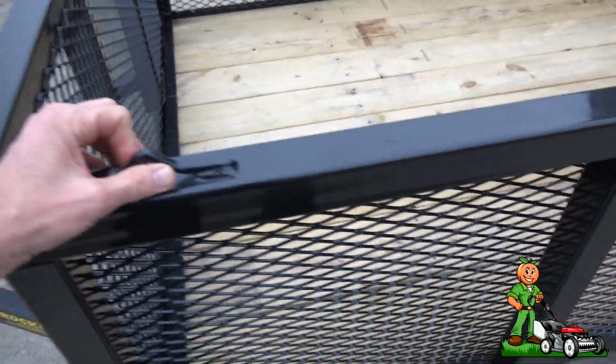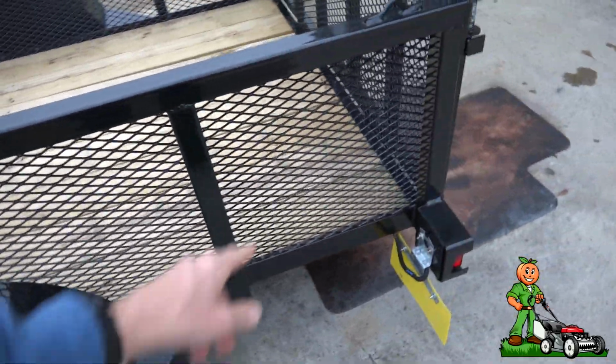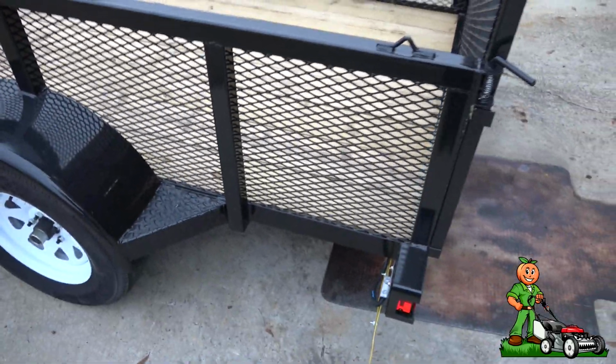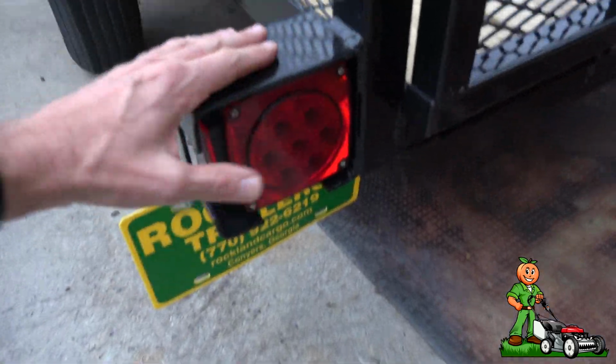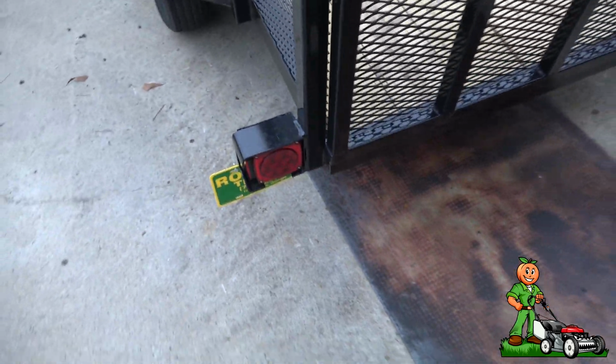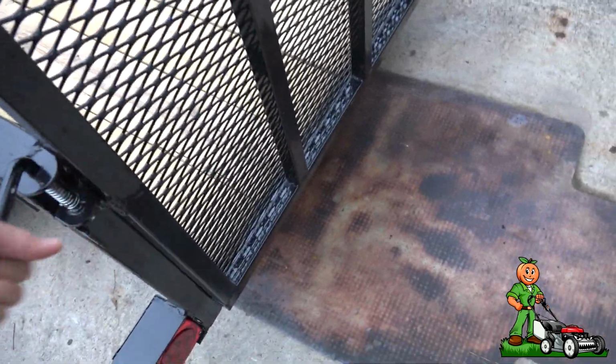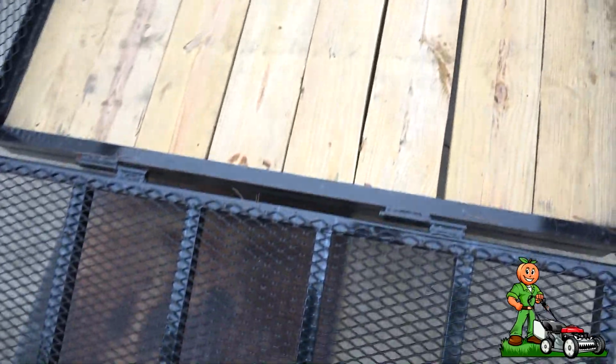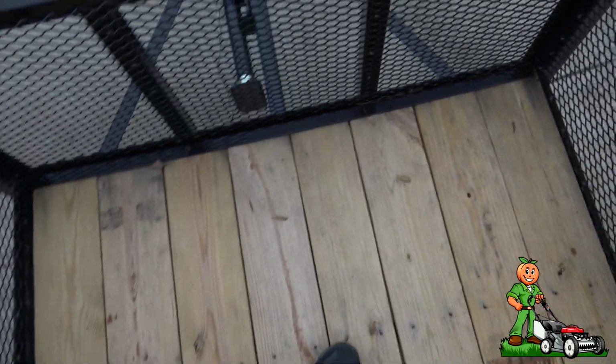This would be great for brush, tying it off if you got a big stack of brush, but not so good if you're going to put a gorilla lift on there, because I'd have to probably cut that one and that one off. But you know, this gate is not that heavy, so it's got LED lights all the way around. It's got the metal guard that is around the taillights, and this just has the style where you pull up. And it's not that heavy. But this will be plenty of room for what I'm using it for.